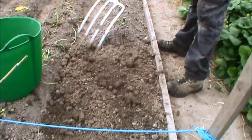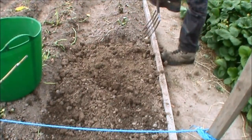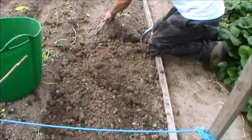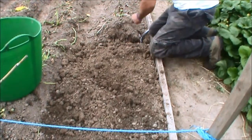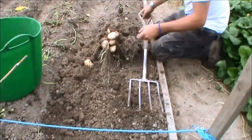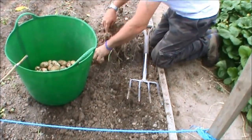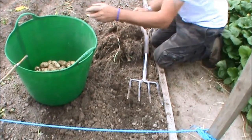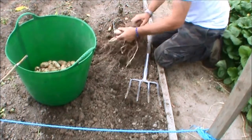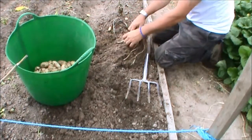But I did say I wanted these out in June, and it's the last day of June, so it counts. Right, one more and that's it. Yeah, definitely getting bigger as I go along. Even the sweet potatoes are in good nick still. Probably plant them and get some more if I'm avoided.